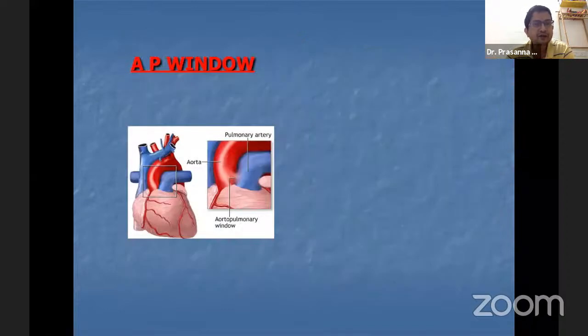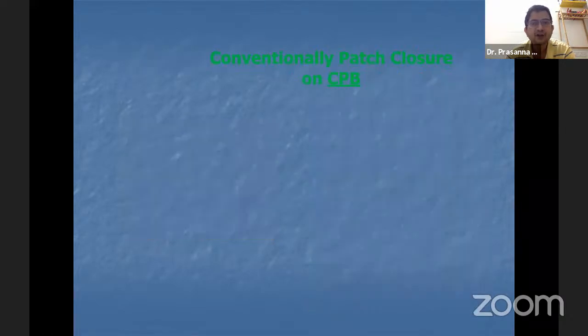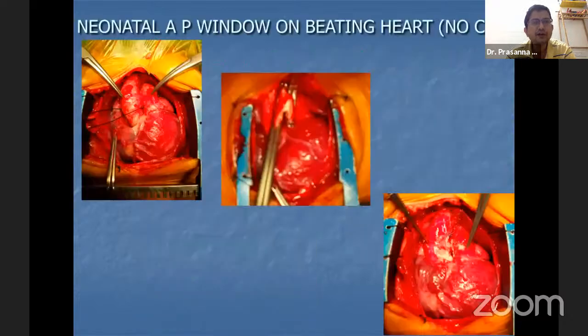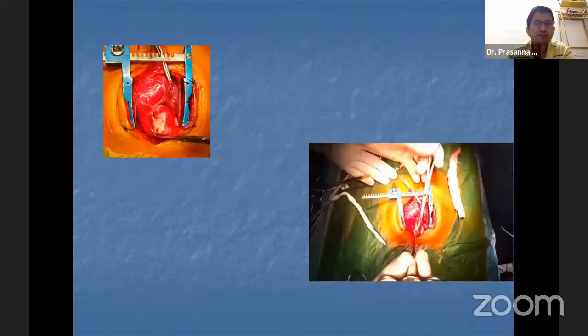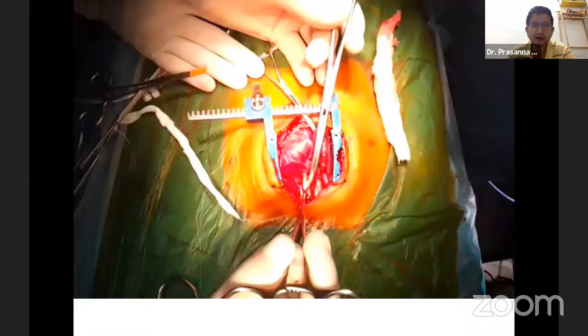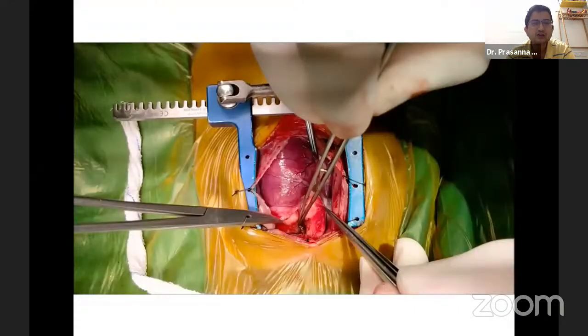As I said, AP window is where there's a small communication between the aorta and the pulmonary artery. Conventionally, we do a patch closure on CPB, taking an incision over the window. But what we have done now is put clamps, taking care that we are far away from the aortic annulus, and we do it off pump. We have tried this in all our cases, even in neonates, and we have got wonderful results. There's no need to put the patient on cardiopulmonary bypass.